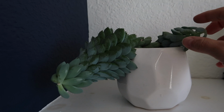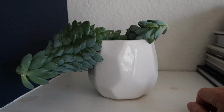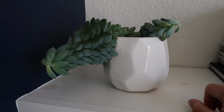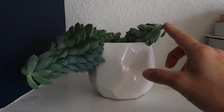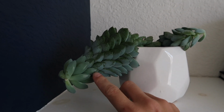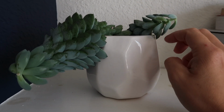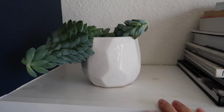Some sort of succulent. I thought it was a donkey's tail or burro's tail, but I don't think it is. It was starting to elongate, so I trimmed it. I'll probably do that again because it still wants to elongate. I've been noticing it's doing that, so I probably should repot this and trim it.